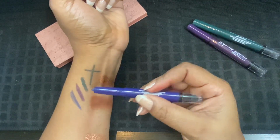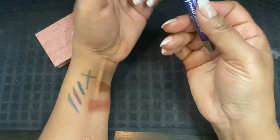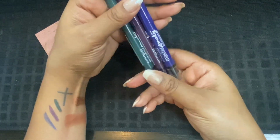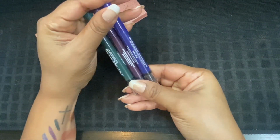That's what they look like, just a green, a purple, and that blue. So just wanted to give them some love as well. Not sure what type of looks we're going to do or how we can incorporate these, but I'm definitely going to give it my best shot. Just wanted to show you these as well.